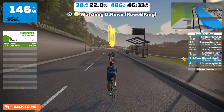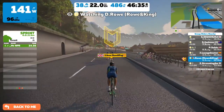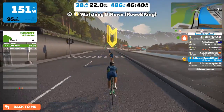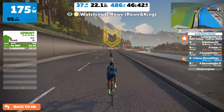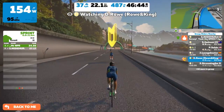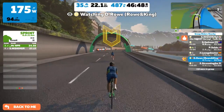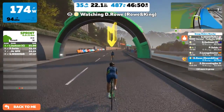And how about the senior women? Me? No, only kidding. A pure climber. Annemiek van Vleuten's obviously showed how strong she is this year climbing. Anna van der Breggen, Ashleigh Moolman-Pasio. They're probably the three stand-out climbers, I'd say.